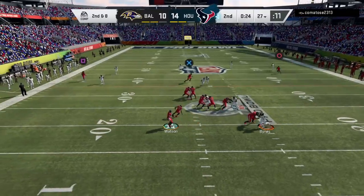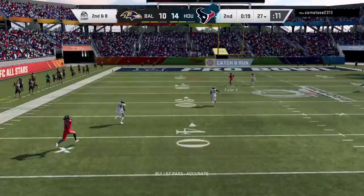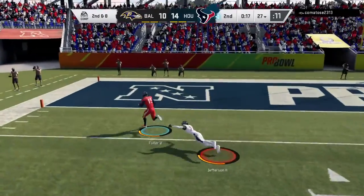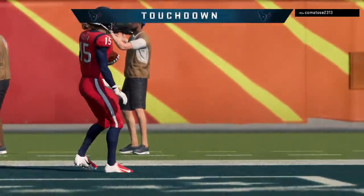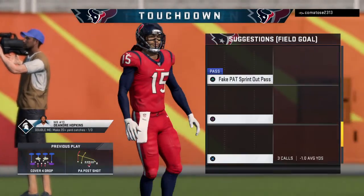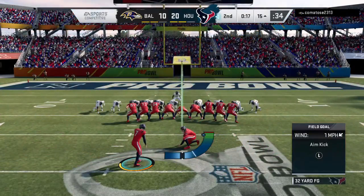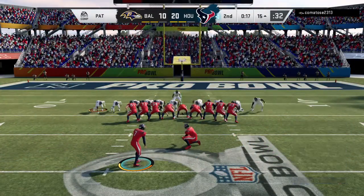To throw again on second down. Watson being chased out left. He's letting this one go for Fuller. It's caught at the 10. Touchdown, Houston. Deshaun Watson with his third touchdown pass of this first half. And the Texans are able to show off their quick strike ability.